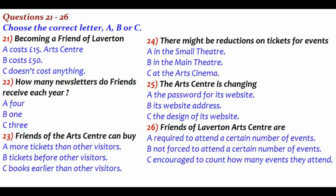I suppose I can find that information online as well, can I? Absolutely. Actually, we're redoing our website at the moment. Right now, there actually isn't a special section for Friends of the Arts Centre on the website. Once the site's been redesigned, there will be. You'll be able to put in your username and password and enter a special section just for you. It sounds excellent.